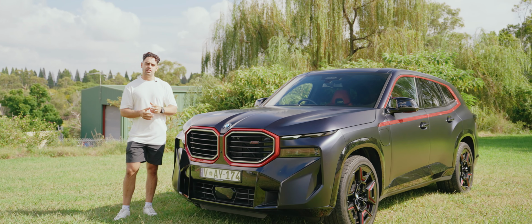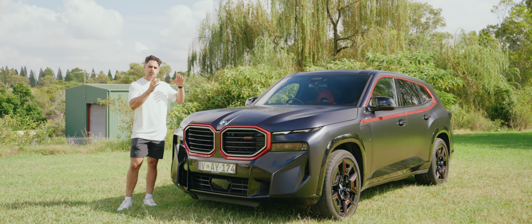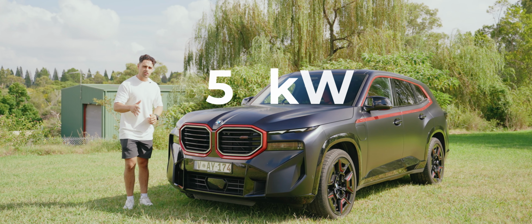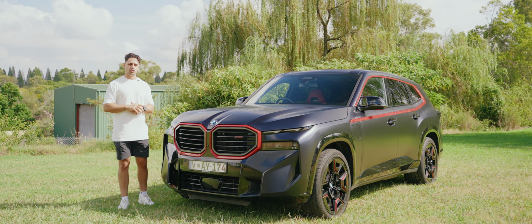The XM is the second car to solely wear the M badge, and it is the most powerful M car to date. Well, the XM was until the Label Red came out. The Label Red boasts 550 kilowatts and 1,000 newton meters of torque over the standard XM, which has 480 kilowatts and 800 newton meters of torque.